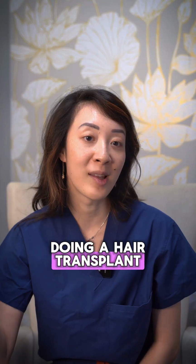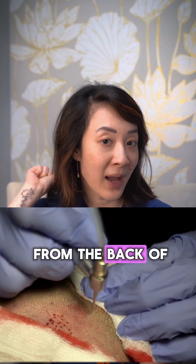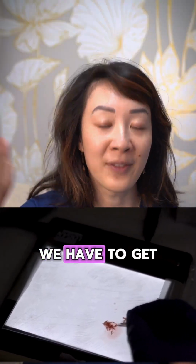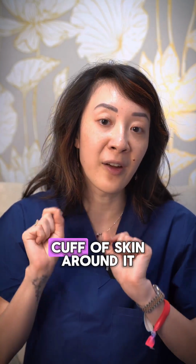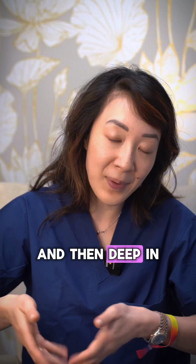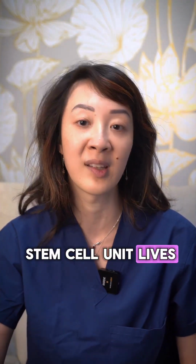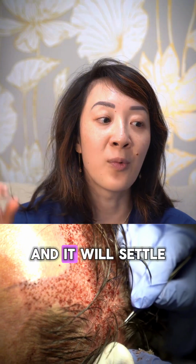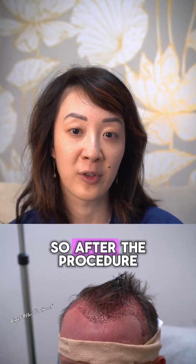So when we are doing a hair transplant, the kind that we do here is we will borrow a little hole punch of hair from the back of your head, and that hole punch will contain a little bit of your hair root. We have to get it trimmed down nice and short so you can actually see it. And then it will also have a little healthy cuff of skin around it. And then deep in there, below the level of the skin in your scalp, is where the hair stem cell unit lives. And that's where your hair actually grows from. We take that whole unit and put it somewhere else on your head, and it will settle there and find its new home over a course of about 2 weeks or so after the procedure.